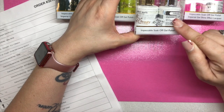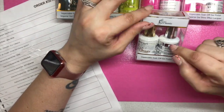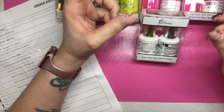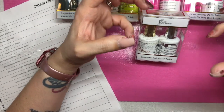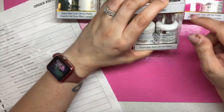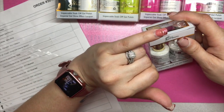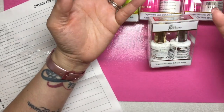The reason I got the Chrome Base is because I've seen Momo's Nails Creation use this. And it kind of helps the chrome powder adhere better to the nail and really shine through. So I wanted to get in and try it myself. And obviously a builder gel for situations like this when I can't really do my nails.